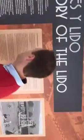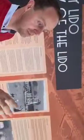So we've got a couple of large monoliths here, if I can show you these. We've got one which tells the story, the one you're looking at the moment, just behind me, which is all about the history of the Lido, and the people that used it as well. We've got the red panel, which is over this way, which is all about the restoration of the Lido and the processes involved in that.